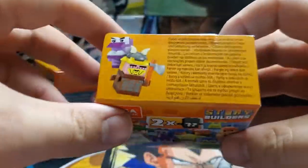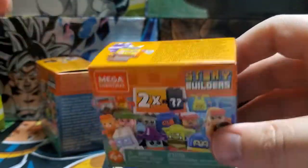So, pretty cool. I like the little deformed nature of these little guys. They're super weird. If you remember from last time, I really liked the pirate. I got two of them. I think they only actually had two, so we'll open up and we'll see what we get.